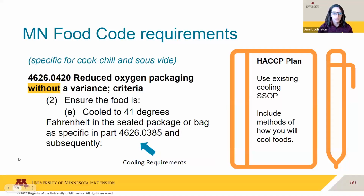Your HACCP plan needs to show that these foods are going to be safely cooled following the cooling requirements of 135 to 70 degrees within 2 hours, and then to 41 degrees or below within an additional 4 hours. So use your existing SSOPs.